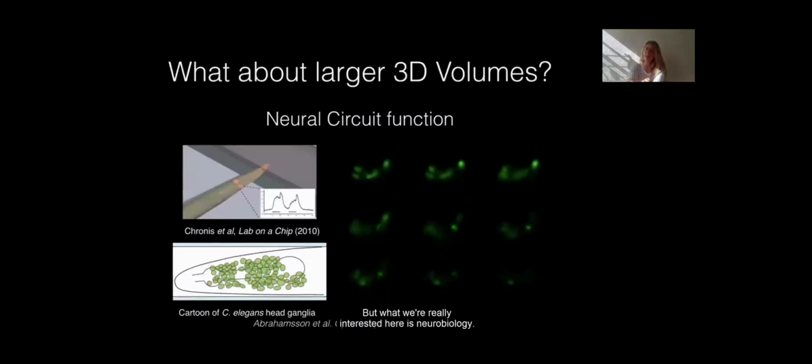But what we're really interested in here is neurobiology. So this is the key 2 set of neurons in the C. elegans animal. This is data from when I did my postdoc in the laboratory of Corey Bargman at Rockefeller University. And we see these sensory input neurons, which are input from smell, reacting to the smell of almonds.